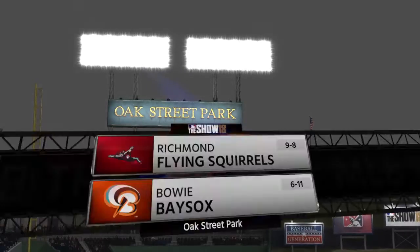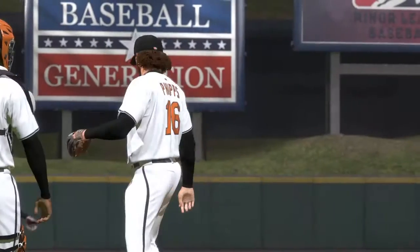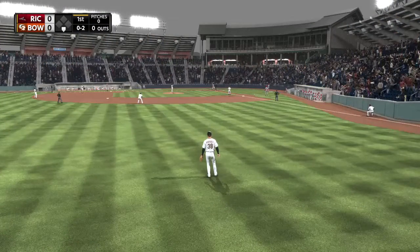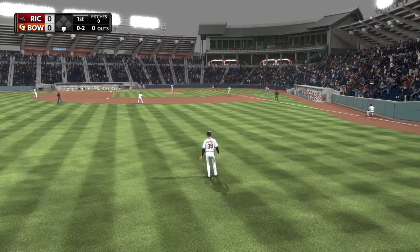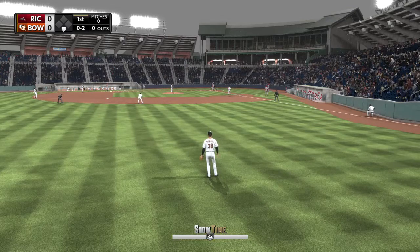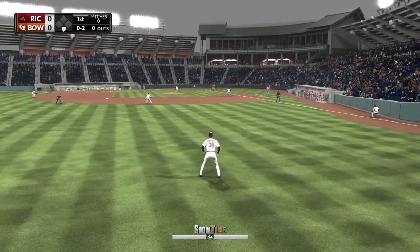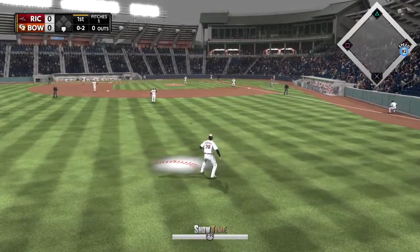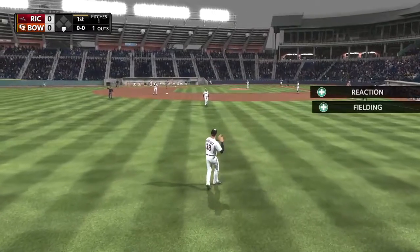The show's continuing coverage of East. Ready now, Randy Guillen. He'll get us started in this one under the lights. Designated hitter. Here's the 0-2. Pulled high in the air out to left field. Rodriguez is camped under this one. 1 down.